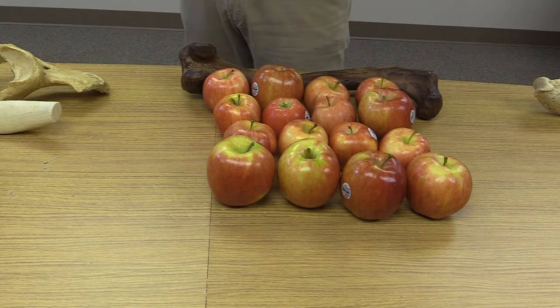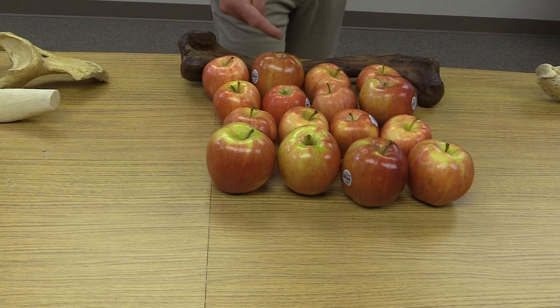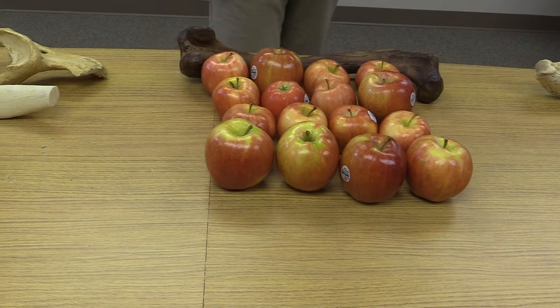Now we got a lot colder. So the ratio of the large to small apples tells you changes in body temperature from cold to warm. So that's one way we can use all of these bones in our collections to figure out whether the animals we're looking at had a high metabolism or not, whether they had constant or changing body temperatures, which tells us a lot more about the animals.